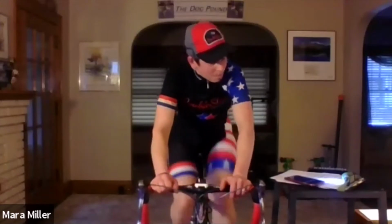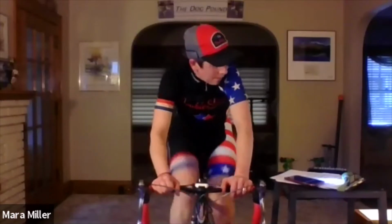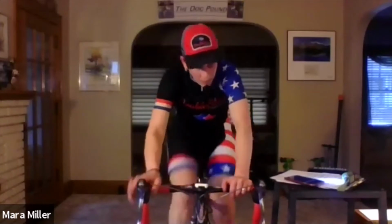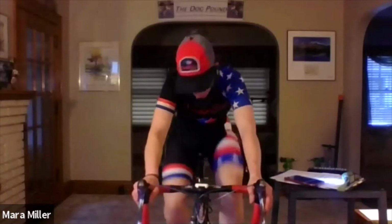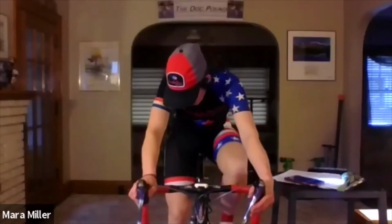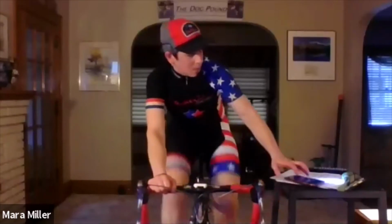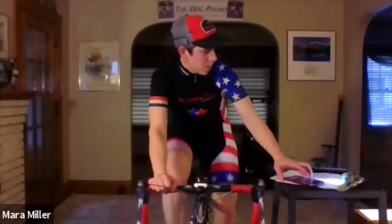Climbing to the top. Bear Mountain. 3, 2, 1. Small ring. And up to that easy gear. Woo! 2 minutes easy. Right back to that high cadence.